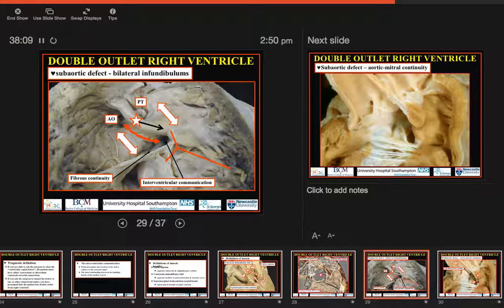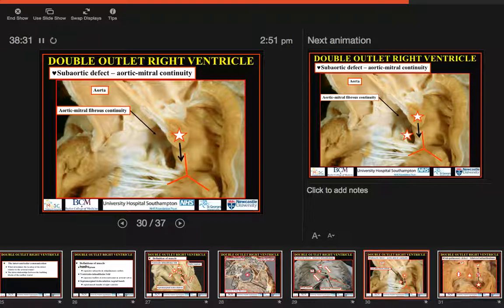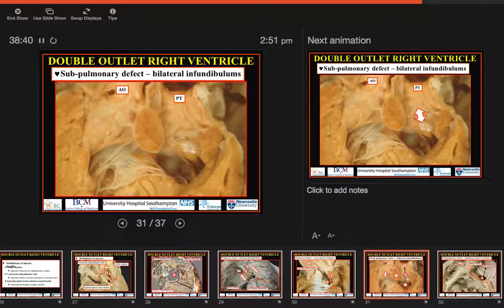and that makes the defect perimembranous. Just to emphasize, we don't have to have bilateral conuses. So this is a subaortic defect with aortic to mitral fibrous continuity. There you see the valvar continuity, still opening between the limbs of the septomarginal trabeculation because the muscular outlet septum is attached to the cranial margin of the septomarginal trabeculation, putting the defect in subaortic position.